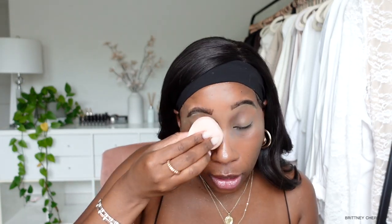I'm now going in with this little beauty sponge from the brand Lottie, which by the way, I love this sponge. I actually think that this sponge is 10 times better than the Beauty Blender. It's bigger. I feel like it's also less expensive as well, and it's just a really good sponge to use to blend in your makeup.